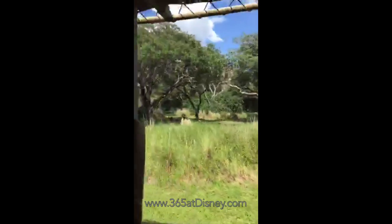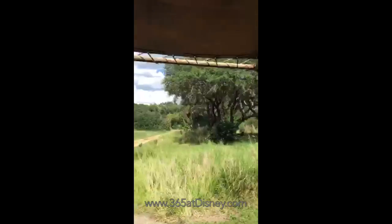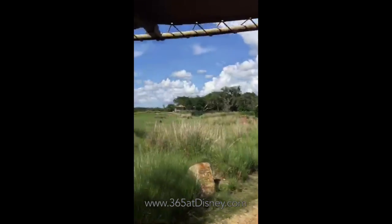There's some sable antelope coming up on the right. They are the emblem for Harambe Wildlife Reserve. Now the lighter colored ones are the baby sable antelope, and the darkest one out there is the dominant male.